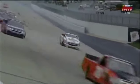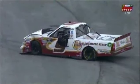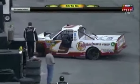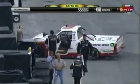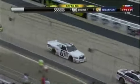All right, we're going to see now if Todd Bodine starts on the outside to keep Kevin Harvick behind him. Because if he started on the inside to keep Kevin behind him, that was genius. If he just needs to be on the bottom, we're going to find out. I think it works so well for him. I think he's going to go the inside again.